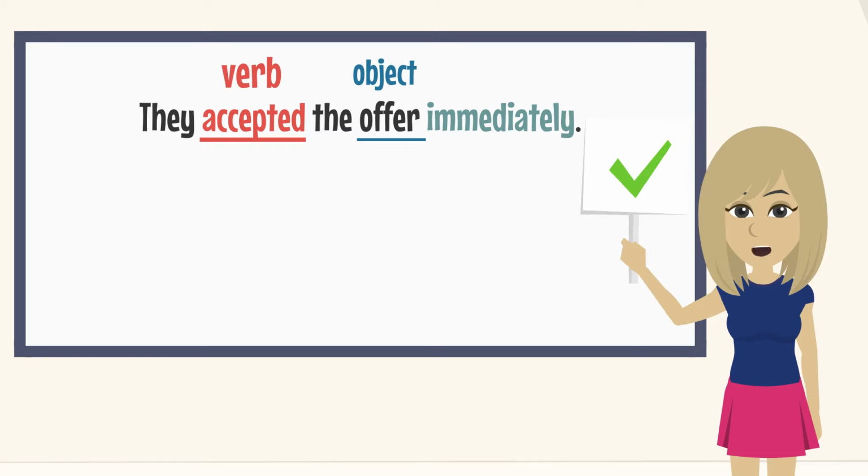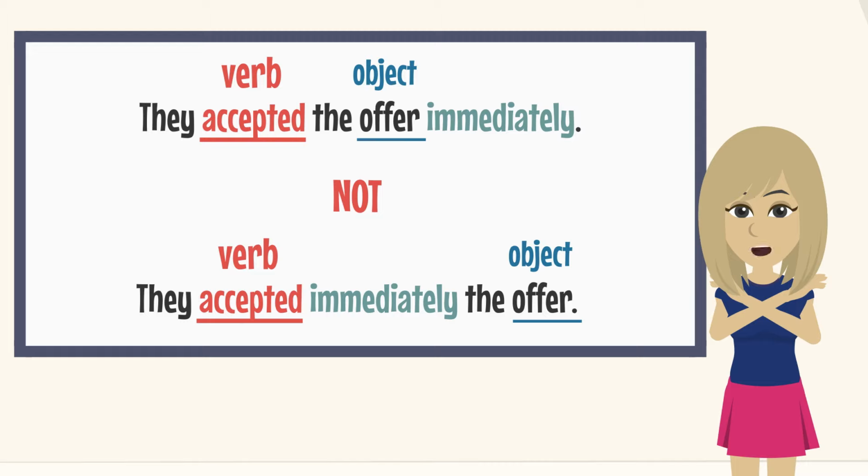You can't separate a verb and its object. For example, they accepted the offer immediately. Not, they accepted immediately the offer.